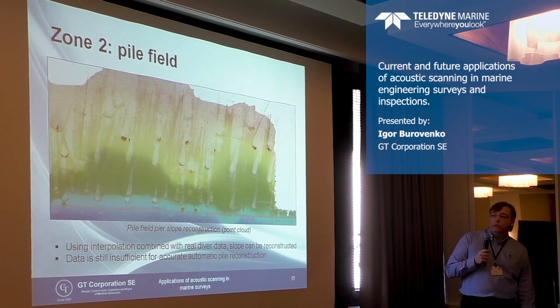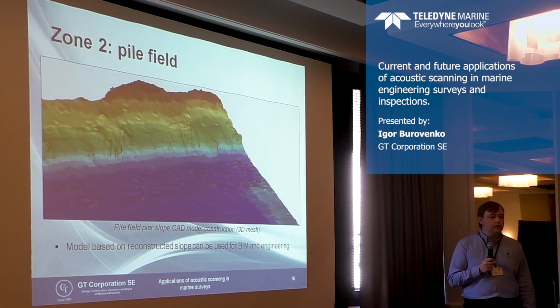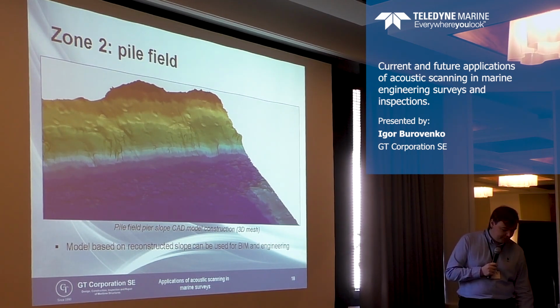But the slope can be meshed and can be used in beam modeling, which we also used in this project. And you can see it is quite good for analysis of the structure of the slope. So the back of the slope we did with divers. Everything that goes up to the 4th row we had to manually check. But this was quite useful for the visualization for the client.